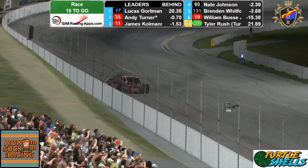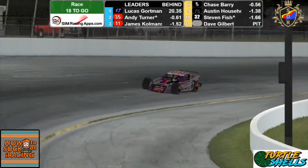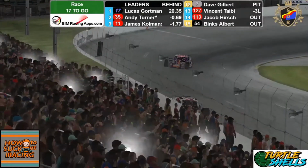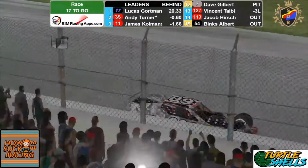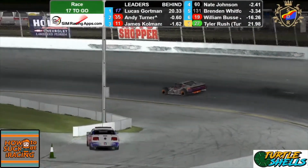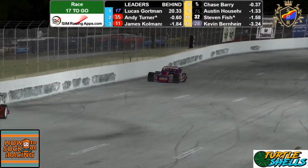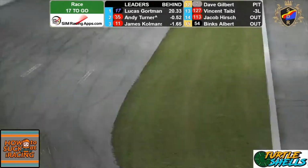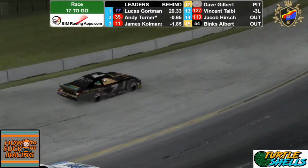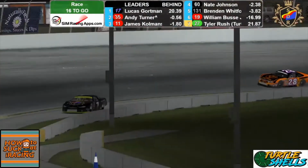As we watch them come off of turn two, they are all lined up single file, starting to put some distance between each other. The one thing Lucas does not want to see now, 17 laps to go, is a caution and let any of these guys get back up to him. Dave Gilbert is on pit, coming off pit road right now. Looks like Dave Gilbert had some problems, had to go to pit road, might have tore up those tires.